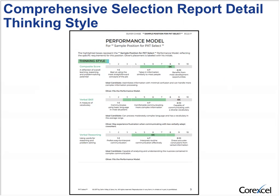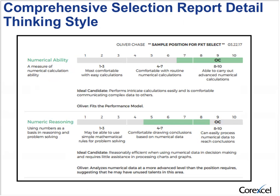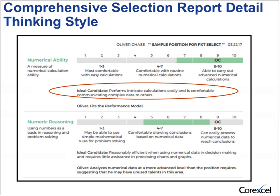So again, you can see in this sample for Oliver Chase, once he takes the profile and the comprehensive selection report is developed, you can see where he stands here, that he fits the performance model, and it's going to tell you that. In looking at further detail, it's also going to describe, again, what this ideal candidate should look like. They should perform intricate calculations easily, comfortable communicating complex data to others. It looks like he can do it.